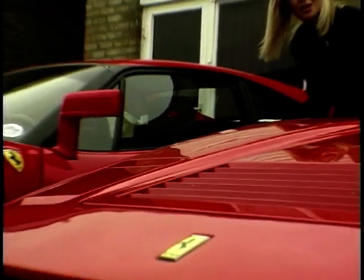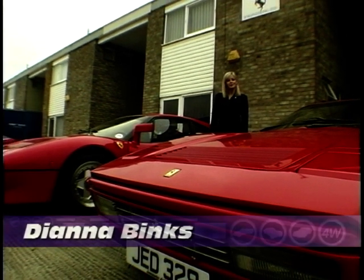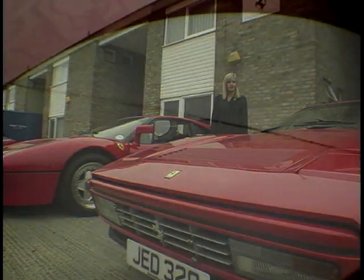Here I am in Malden in Essex, and I'm surrounded by these stunning Ferraris. But I'm not here only to have a look at these stunning machines. I'm here to meet the man who lives many a boy's boyhood dream. It is engine builder and restorer Terry Hoyle.